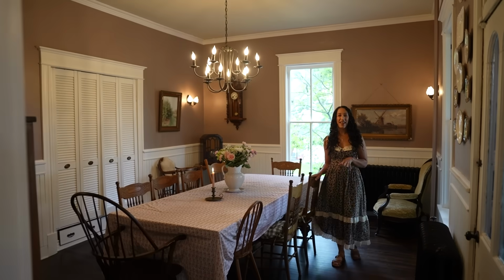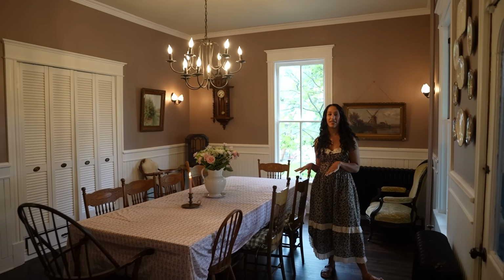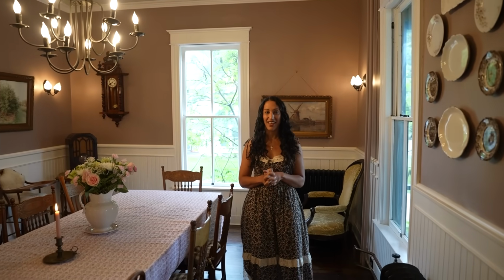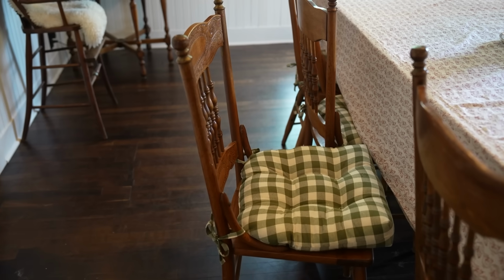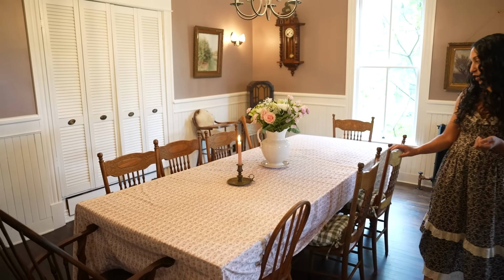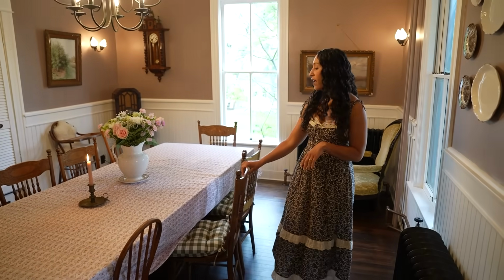This is our formal dining room, and this is actually the only room that works for us if we all want to sit together and eat. So we do spend quite a bit of time in here, and I love it. This room gets fabulous light. The table came with the house, but the chairs actually belong to my mom. And I have enjoyed using them and having them in my home. I love our little gingham cushions right now.